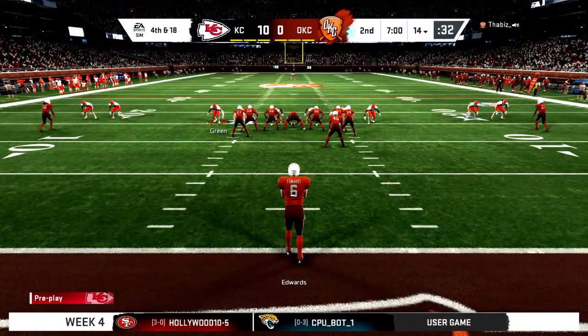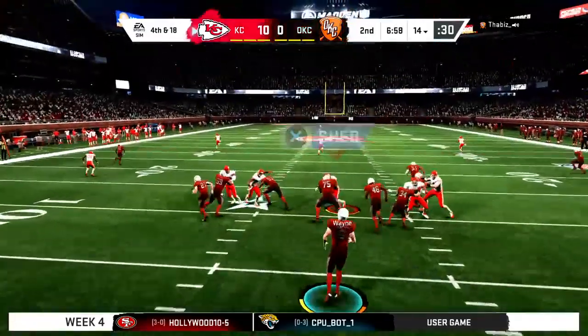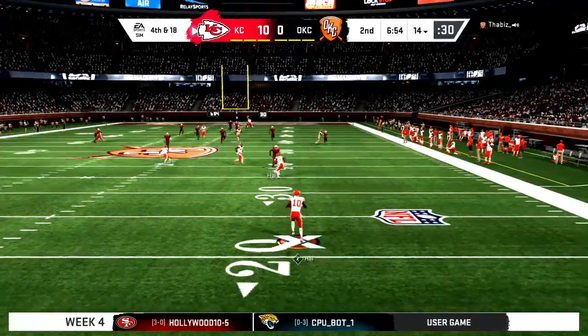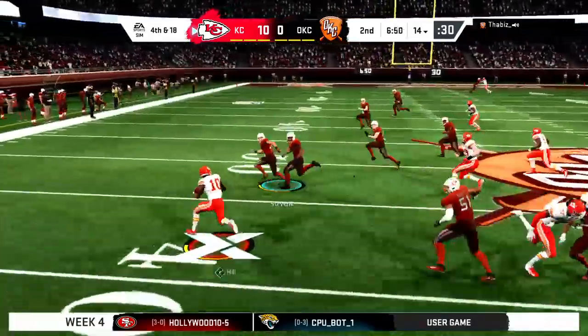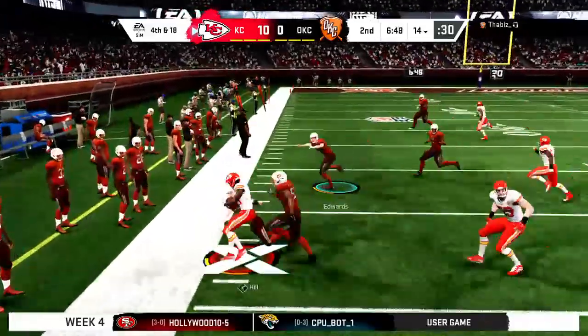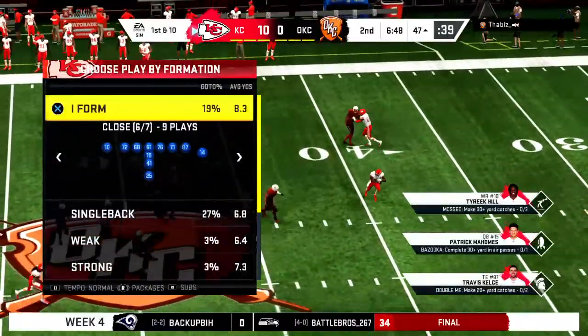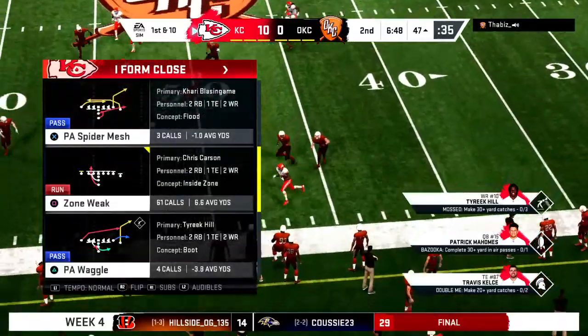Here's Lachlan Edwards now. As the drive goes backwards, so he's on to punt it away. He steps into this one, and this is a rocket. Watch out for Hill on the return. A terrific return. 30 yards all in all. And the Chiefs will have excellent field position here as they take over.